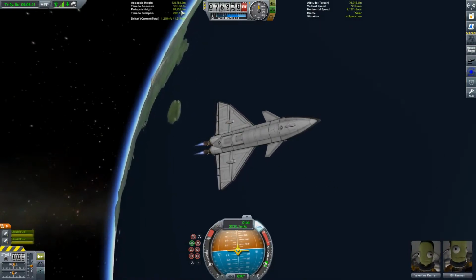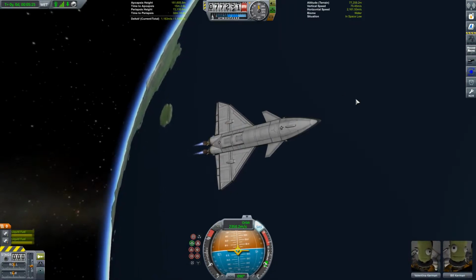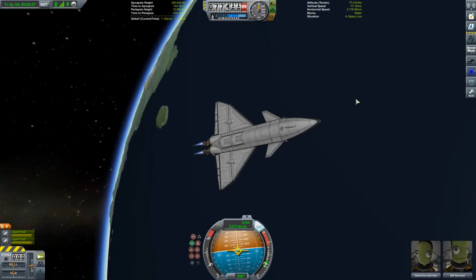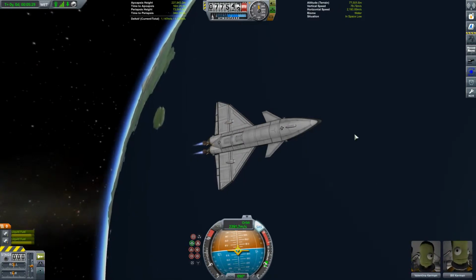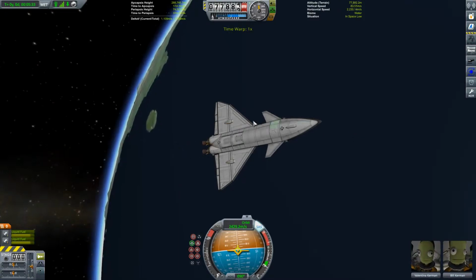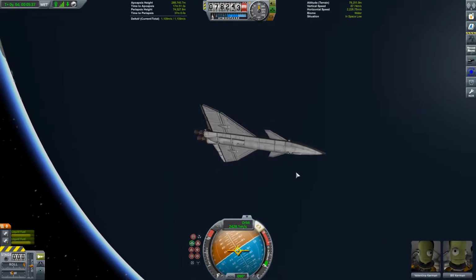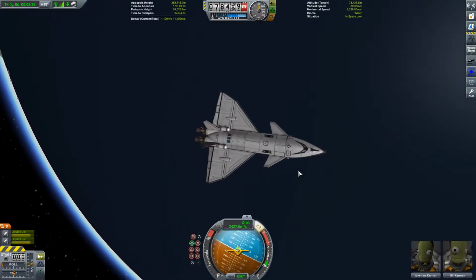Periapsis still low in the atmosphere. Nope, there we go. So yes, this is a good little orbit. Should get us to where we want to go. Let's pick it up to... Ooh, pressed the wrong thing there. Not to worry. Yeah, I don't want to go too much higher than we need to. Let's roll this around and we can have a good proper look at it.